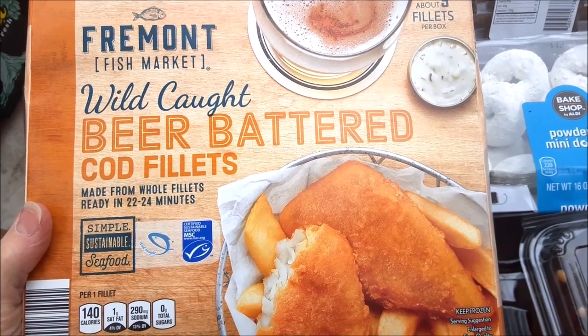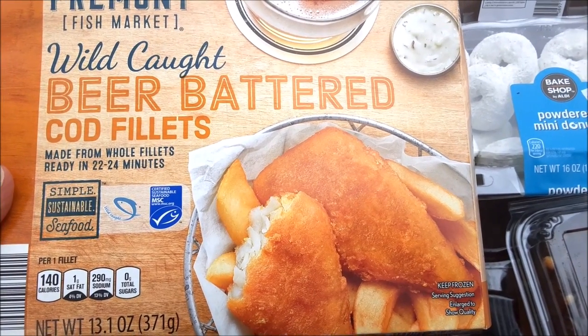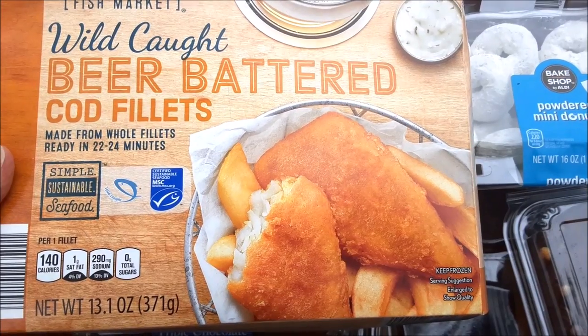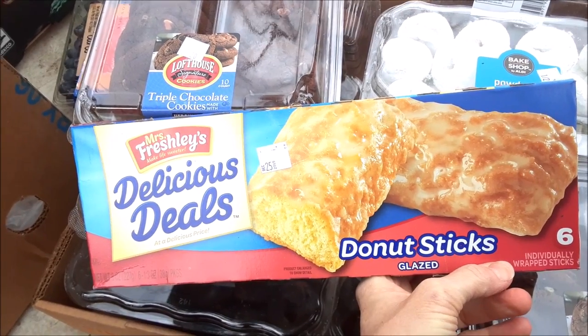We've got the wild caught beer battered cod fillets. Those look pretty darn good. I'm going to pop these right into our new, and I mean new found in the trash, what am I saying? Toaster oven. Yes. A new product here from Mrs. Freshly. We've got donut sticks, which I've never heard of.